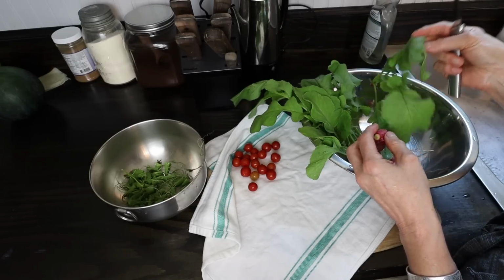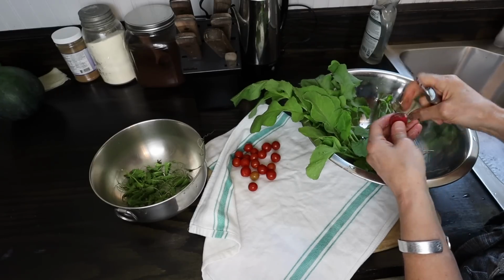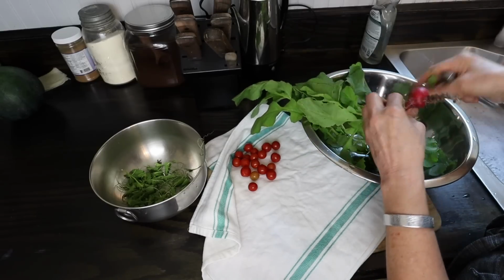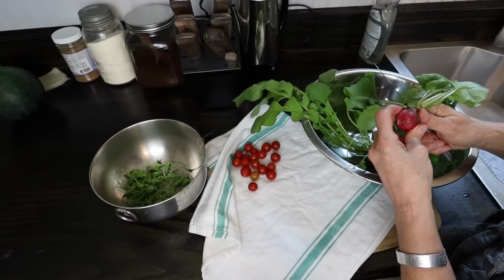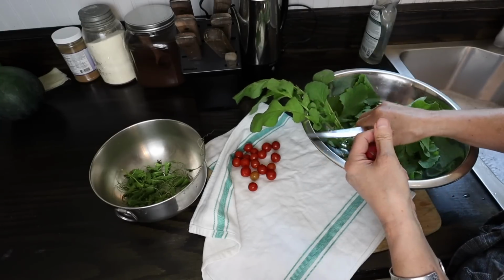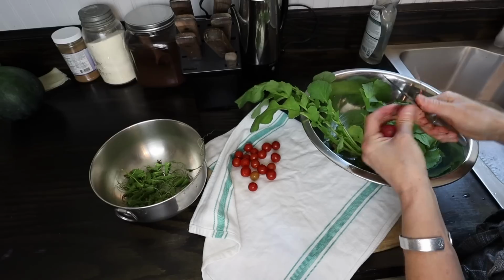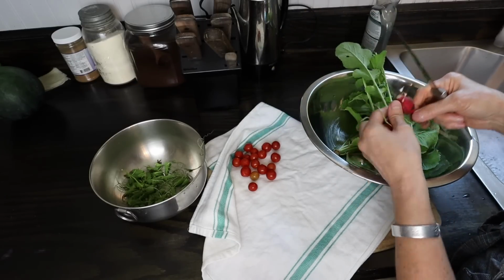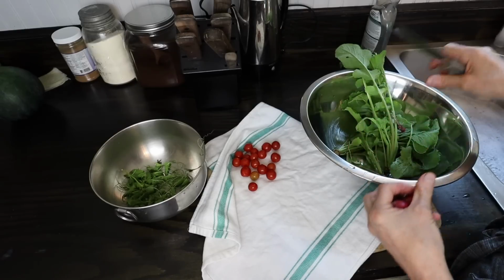But who does love them is my chickens, so they don't go to waste. My chickens eat them, and then they, in turn, feed us their wonderful eggs. So I guess, in a way, they're still feeding us. But that's why I typically don't keep them. It's just not something that we care for. We do like greens, but we prefer some of the other ones that we grow. Although, if you were hungry, I sure wouldn't turn them down. So I'll make sure the chickens get those.